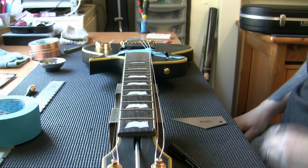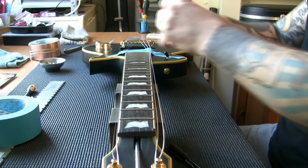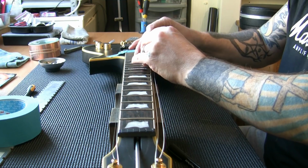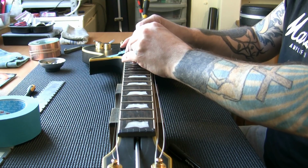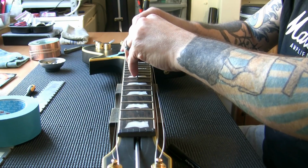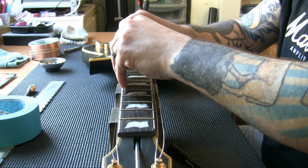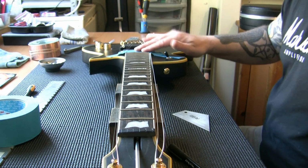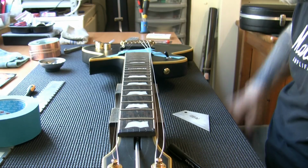I'm hoping you can hear these rocking. So there's going to be an extra charge. It's going to be an intensive setup. That's high. That's high. That's high, and there's one here. That's high. So 4 frets. So I'm going to upgrade this to an intensive setup.